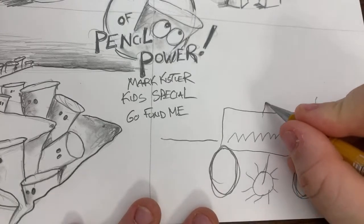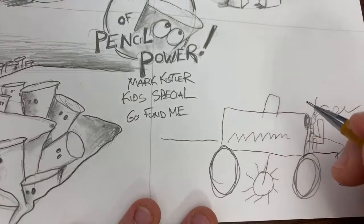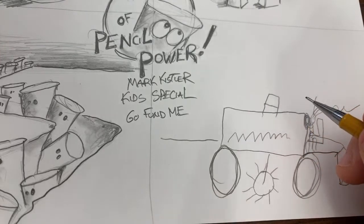But I like this one. I'm going to put little fashion lights on it, so you can look cool. Like I can put it like the siren on the police car.